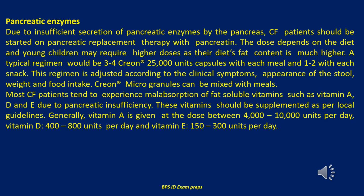Most cystic fibrosis patients tend to experience malabsorption of fat-soluble vitamins such as vitamin A, D and E due to pancreatic insufficiency. These vitamins should be supplemented as per local guidelines. Generally, vitamin A is given at the dose between 4,000 to 10,000 units per day, vitamin D 400 to 800 units per day, and vitamin E 150 to 300 units per day.